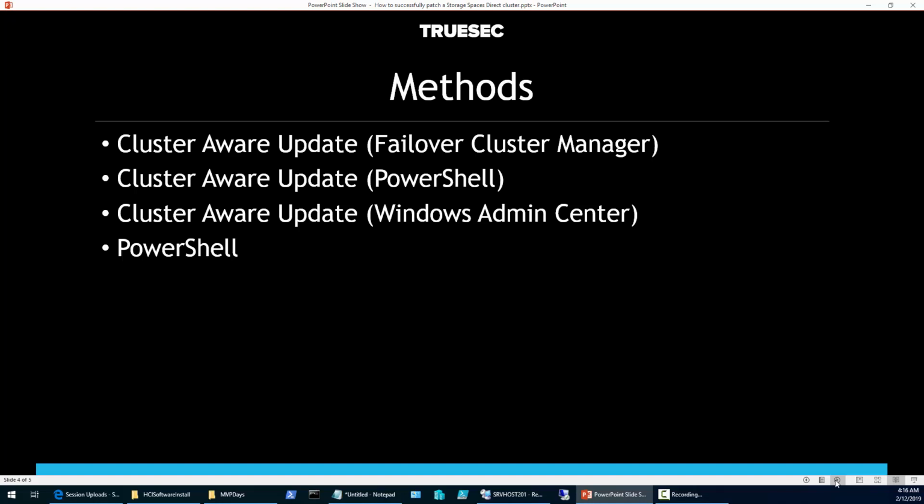Now you can pick and choose basically between two methods here. It's Cluster-Aware Updating in various shapes, and this is applicable for Windows Server 2019. For 2016, there's got to be another way. It is also possible to patch a Storage Spaces Direct cluster within System Center Virtual Machine Manager 2019, not the previous one. The previous one actually blocks it. Or you can use just vanilla PowerShell to do this.